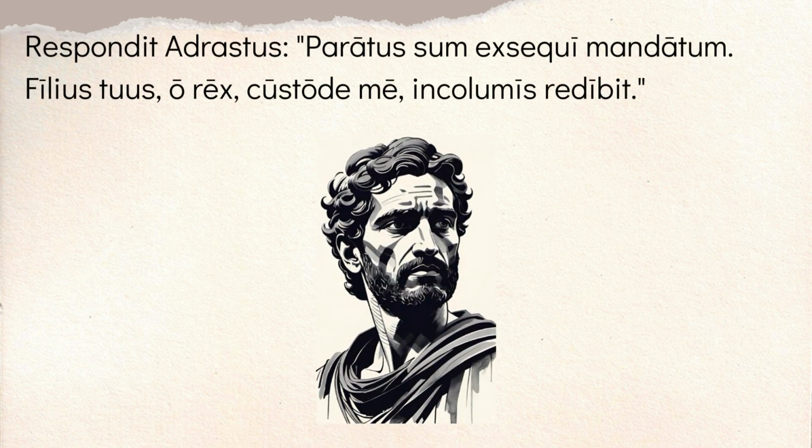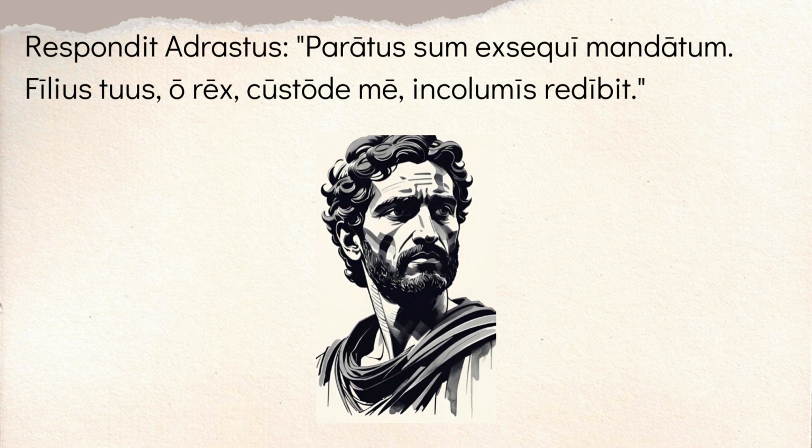Then you have respondet Adrastus, right? Adrastus responds, and he says, paratus sum, I am prepared. I am ready. Exequi mandatum, to carry out the order. He says, I'm good. We got this, right? Filius tuus, o rex, custode me, incolumis redibit. So he says, your son, O king, with me as a guard, right? Remember that when you have that ablative absolute without the participle, you kind of imply being. So custode me is probably best translated as with me as a guard. He says, your son will return, redibit, safe and sound, incolumis. So he says, don't worry about it. I've got your son. We're going on the boar hunt. It'll all be fine. Okay.